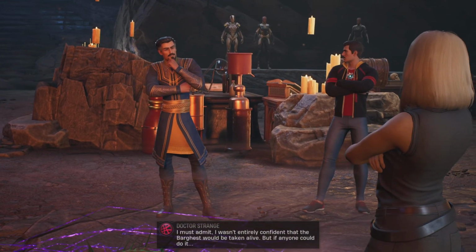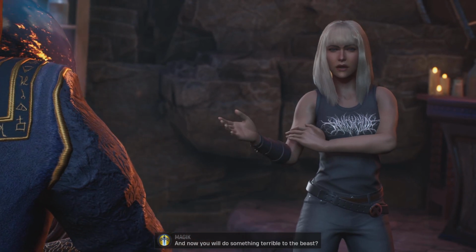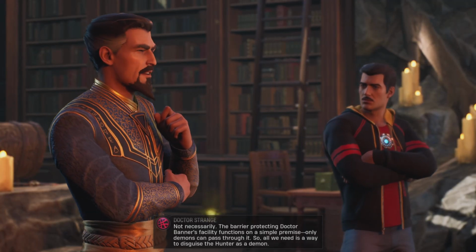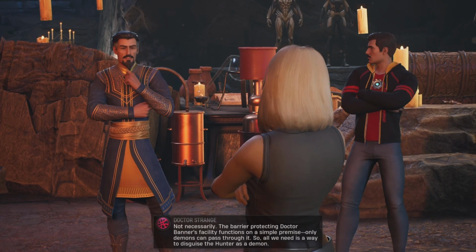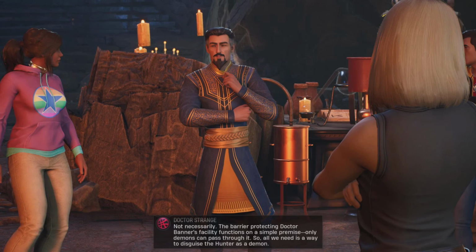That the Bar Guest would be taken alive, but if anyone could do it. And now you will do something terrible to the beast? Not necessarily. The barrier protecting Dr. Banner's facility functions on a simple premise. Only demons can pass through it, so all we need is a way to disguise the Hunter as a demon.